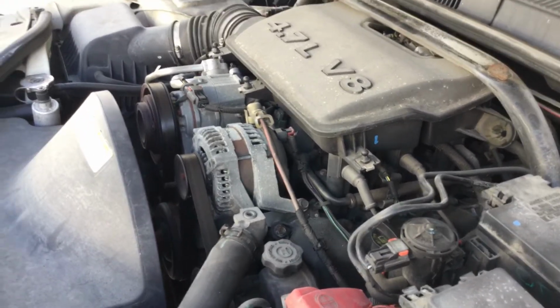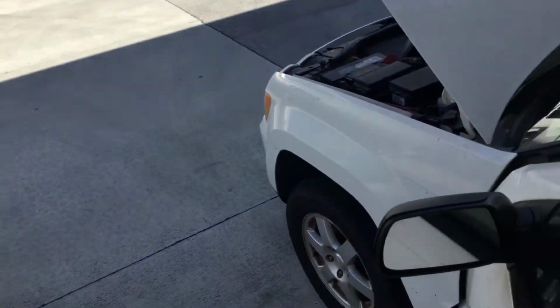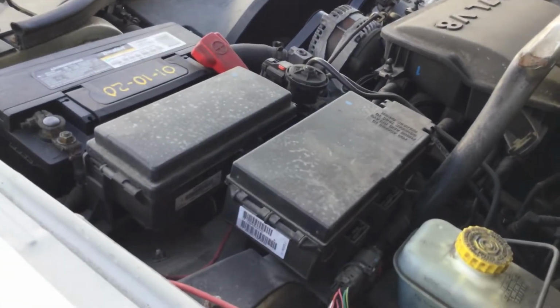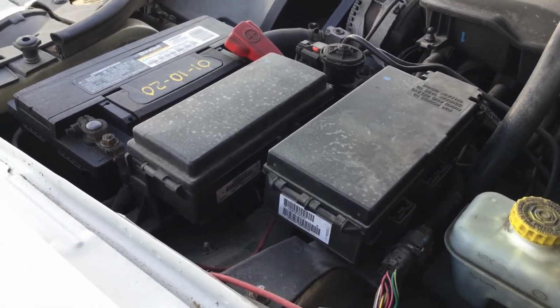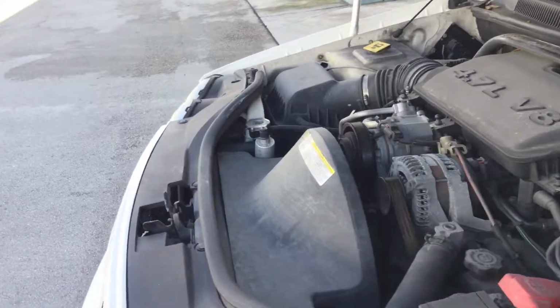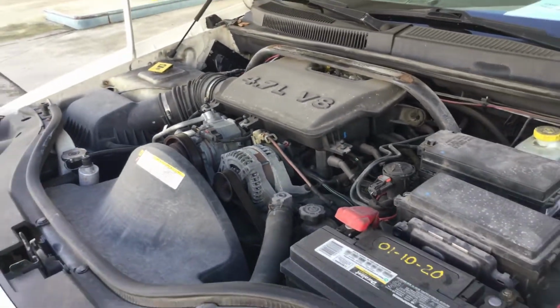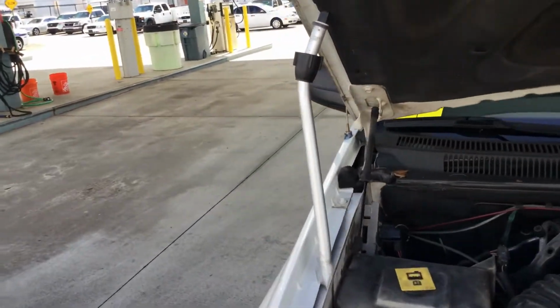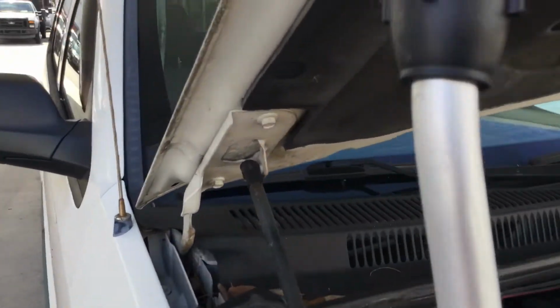I'm gonna rev it up so you can hear the motor. The motor sounds good, it revs up nice, very responsive, and it idles smooth. The hood does not stay up. I have to hold it up here with the stick.